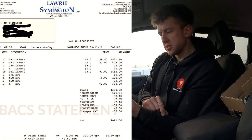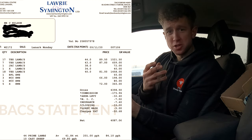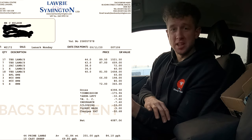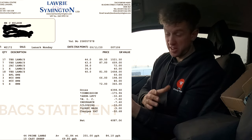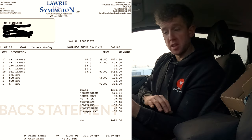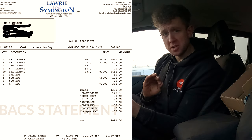Oh, I know what that cross lamb was. That was that tup lamb that shouldn't have been in that lot, and I really needed rid of it. So rather than take it home and feed it, I just brought it in anyway. So got 40 quid for that, which is probably a fair price for what it was. All in all, a good trade for the lambs. Averaging over £2 per kilo is always good.